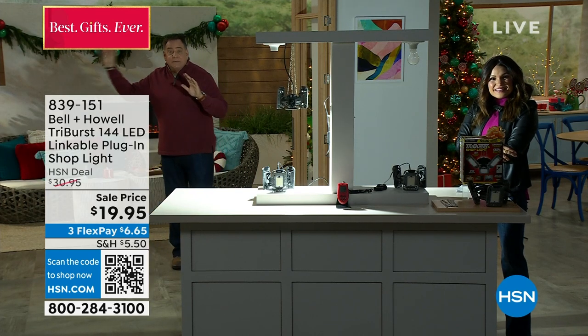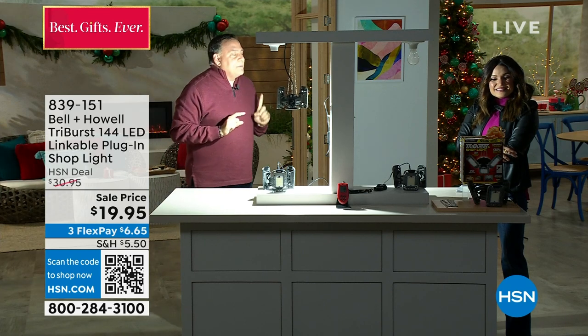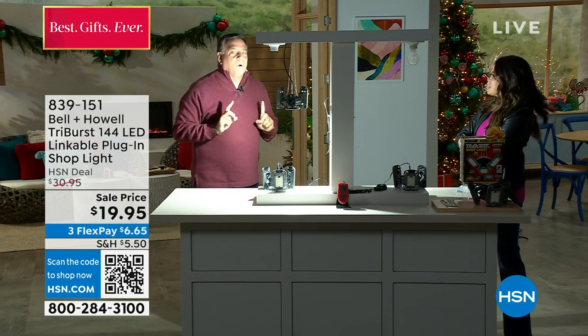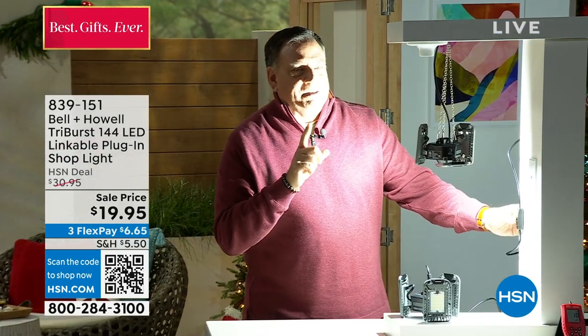I mean, all of this back here is all lit up. This thing is going to throw light all over the place. Now, we mentioned that it's linkable. Yes, what in the world does that mean? I'm going to turn this off for a second. Let's bring those lights up because I want everybody to see something, all right?